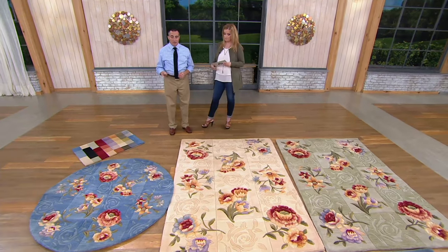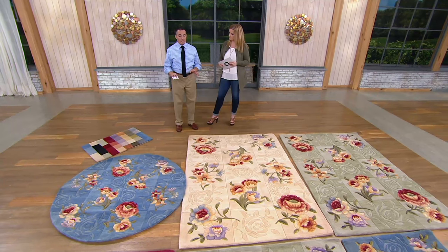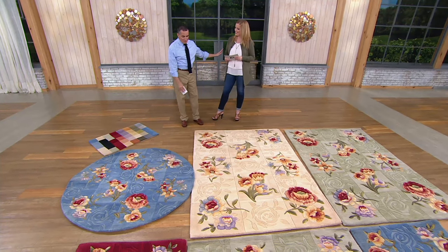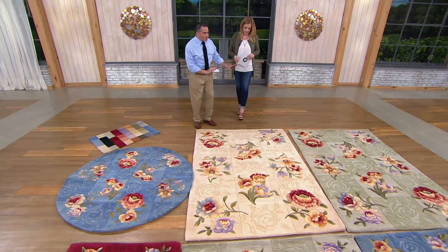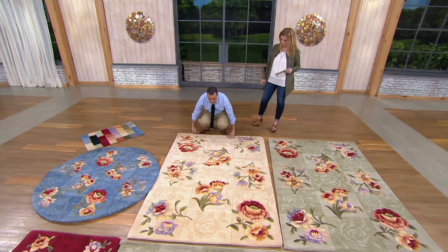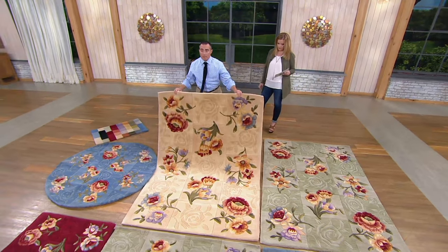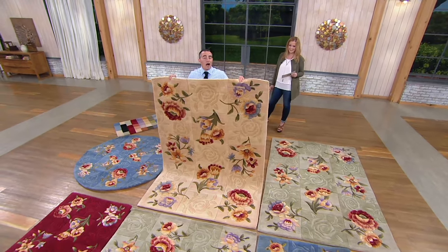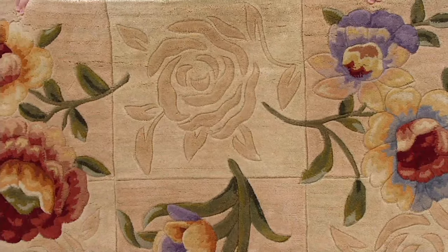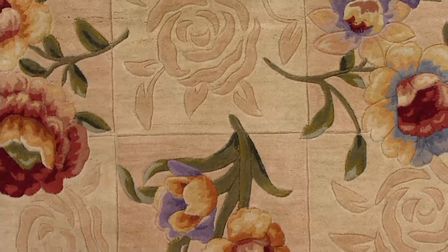Yes, lots of colors. And we're gonna show some sizes that will be available in colors that we're not showing. That I'm gonna leave to you. Fair enough. Okay, so I'm gonna start with this. This is the largest size that we have in this particular offering. This is a 4'9" by 6'9". This I do know, Mary, we have available only in the ivory that I'm holding up and the sage, which is on the floor.